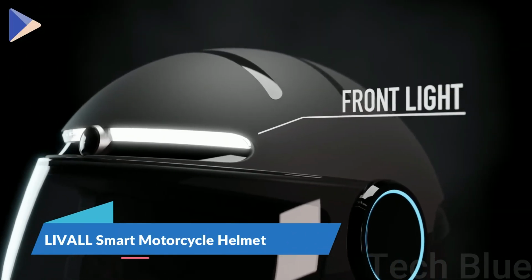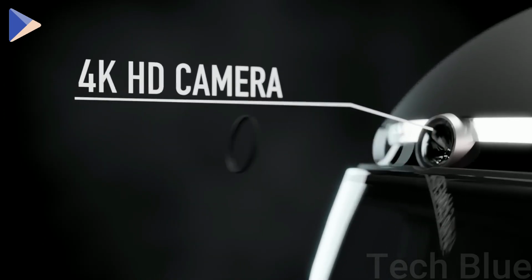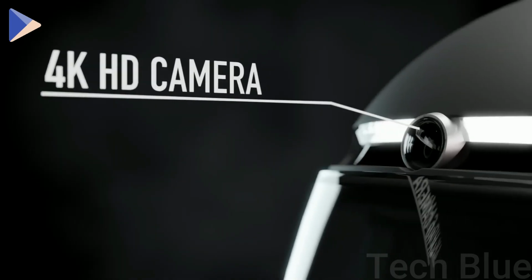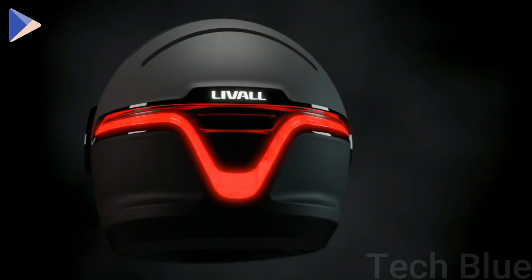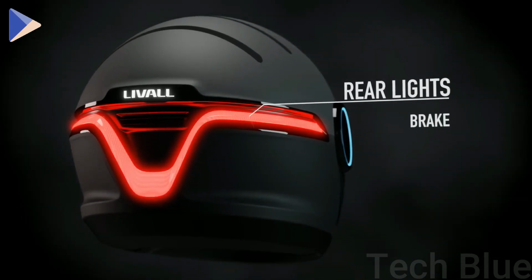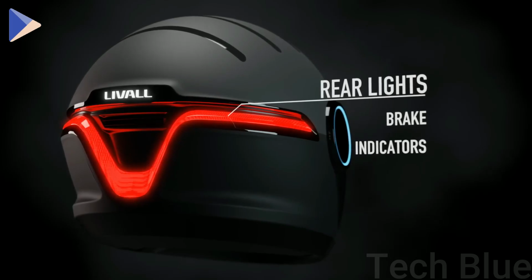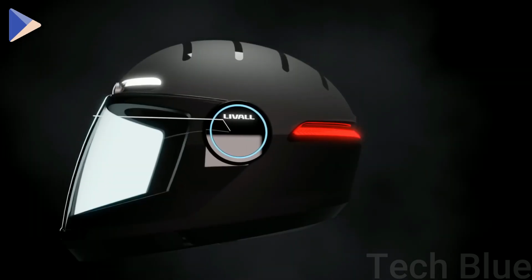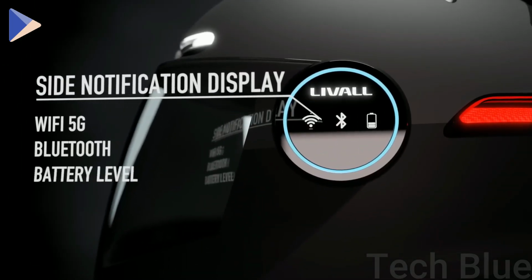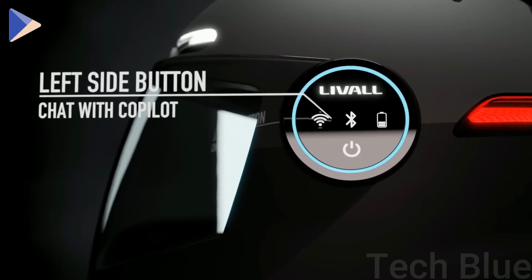The smart motorbike helmet from Livall was one of the hundreds of new cutting-edge products shown at CES 2020. The Chinese company has made a name for itself in the skiing and cycling helmet markets. It looks like it's now trying to make a name for itself in the motorcycle helmet market as well. The helmet has 2 front lights and a 4K camera that records from the front. In addition, the rear has a tail light for braking and for turning.